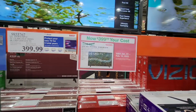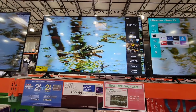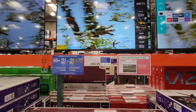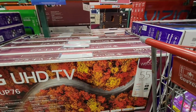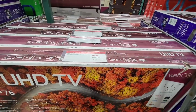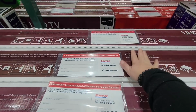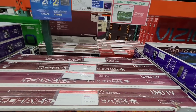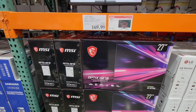I mean, look at this. They've really marked this down to $399.99. This is a little bit bigger. I want to say this is actually the 55-inch, and like I said, it's an LG. And I'm not super picky on my TVs. I know a lot of people have their particular ones, but you can tell this one's a little bit popular. There's only a few left too, so only 4. That's definitely a good value right there.